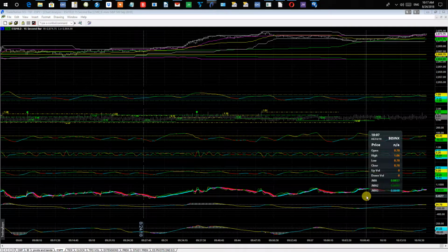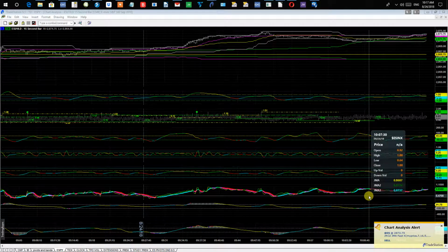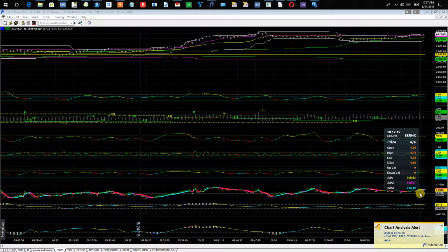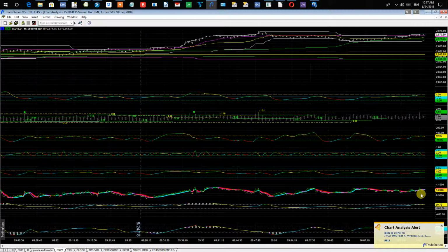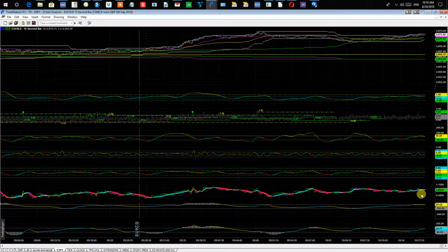So keeping in mind 87.37, and we're at 83. Okay, we're not quite there. We're at a lower high. Yeah, it looks to me like we're going to go ahead and test 74.75.